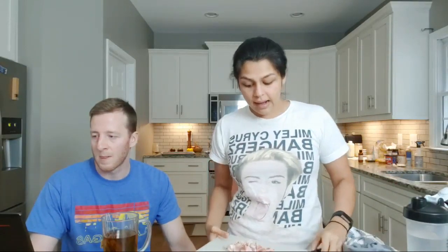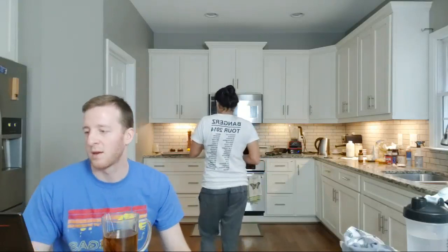All right, the skillet's hot. I'm just gonna add this bacon. You don't need anything else. Our bacon's pretty fatty, and yours probably is too. She's adding the bacon to the skillet.